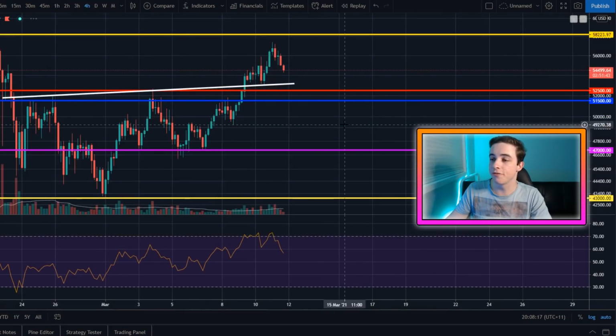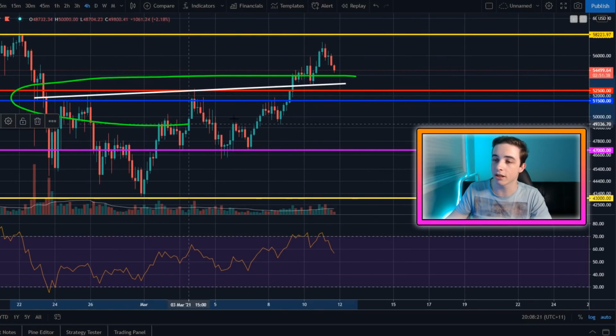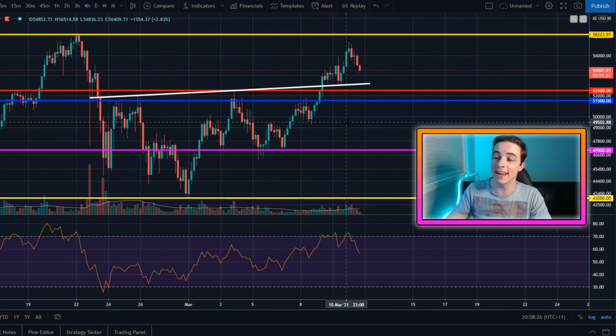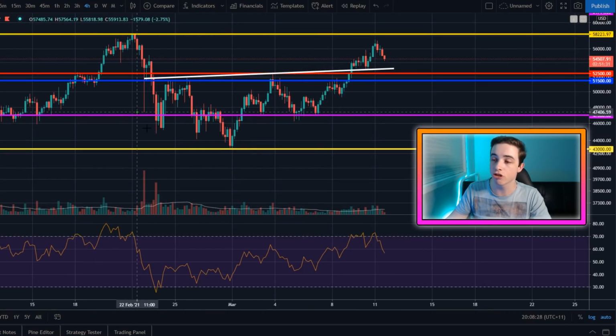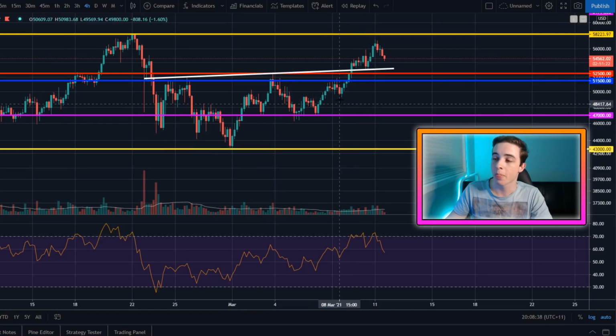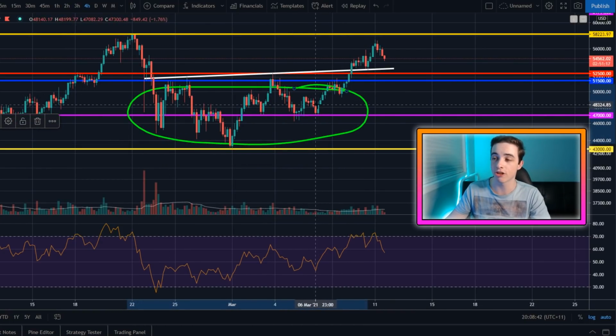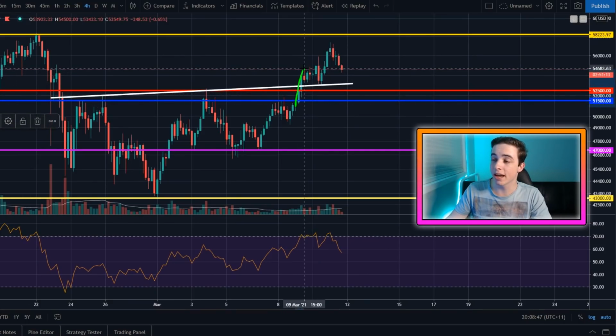Now, zooming out to the 4-hour chart, as you can see, this massive white line that I've got on the chart is essentially the neckline for this massive inverse head and shoulders that Bitcoin has been forming for the past 2 weeks approximately. I've been telling you guys about that pattern for weeks now on the channel. And so far we have seen that breakout to the upside. We've already got the initial retest of that level as support and got a bounce.